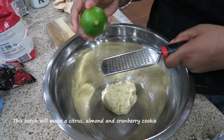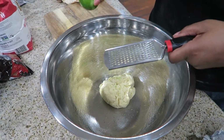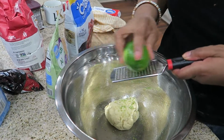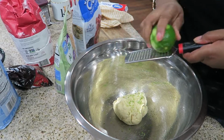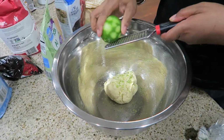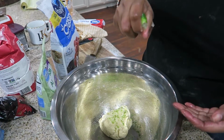So this is for the cranberry. I'm going to add cranberries to this, and I'm adding a little zest. I'm going to use a little lime juice just to give it that citrusy flavor to our basic cookie dough. It's going to be a little sour, a little tangy.